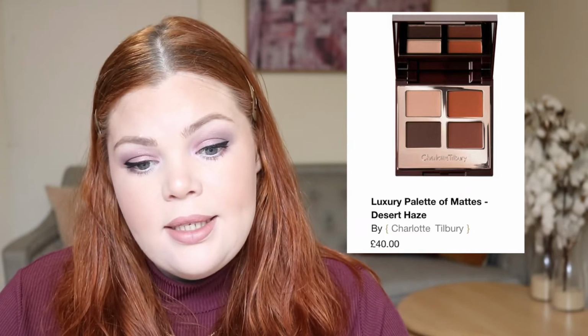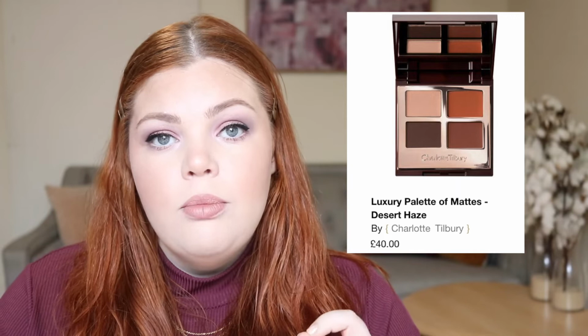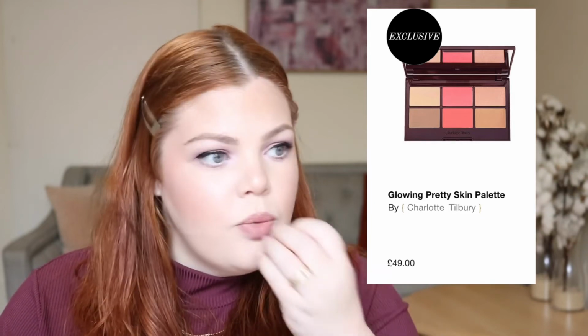Cult Beauty, Charlotte Tilbury, we have the luxury palette of Max Desert Haze for £40. And I am doing a review on this. I've already done it and I'm releasing it on Saturday, I think. So if you're interested in seeing that, that'll be coming out on Saturday. And then they also have an exclusive to sign up. So you can't buy it now, but you can sign up and it's exclusive to Cult Beauty. This glowing pretty skin palette for £49, which looks beautiful.